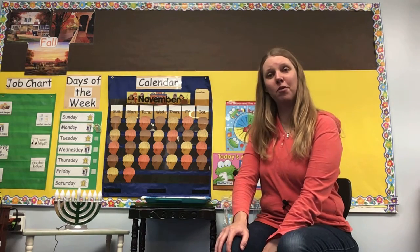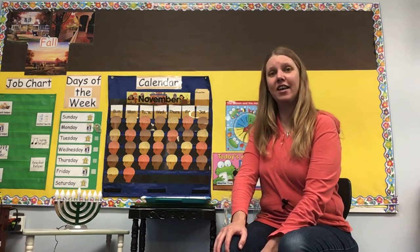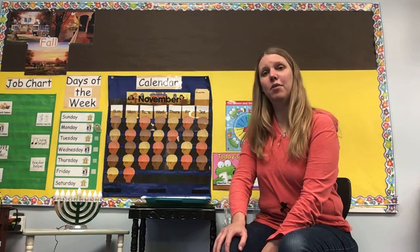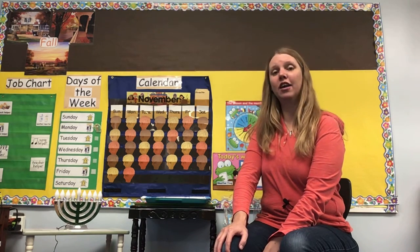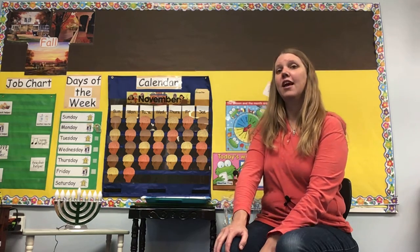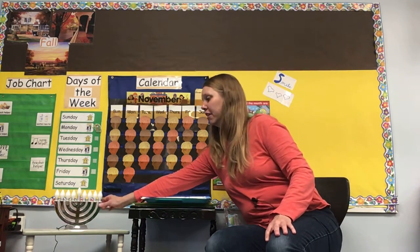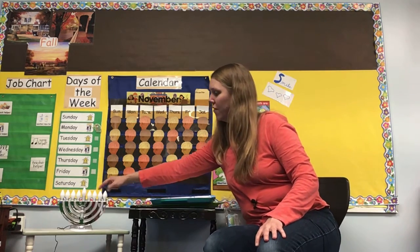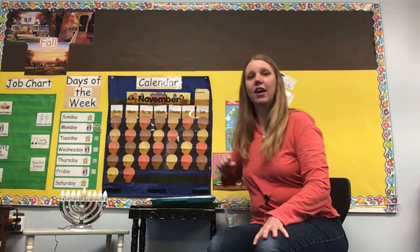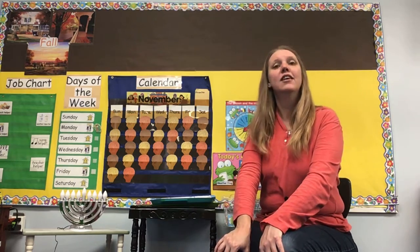And the first one we're going to be talking about is Hanukkah. So Hanukkah is celebrated by the Jewish people. It's the Festival of Lights. And each night of Hanukkah, you'll see over here, this is called a menorah. And each night of Hanukkah, one of these candles gets lit. All right? There are 8 nights in Hanukkah.